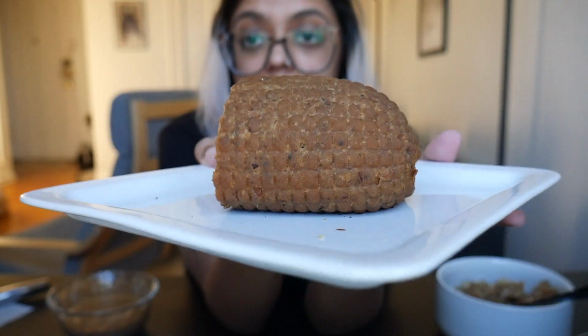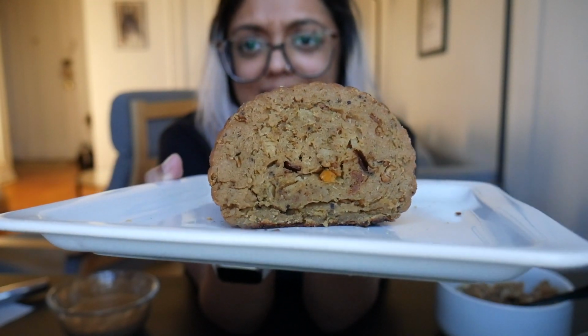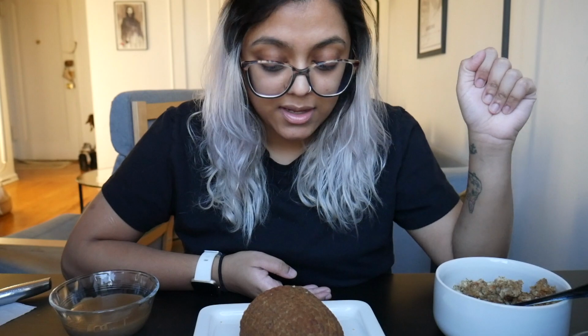So the next thing is the main, which is going to be our roast, a vegan roast. And speaking of roast, this is the roast from Field Roast. So this one, wow, it looks great on the inside. This one is highly recommended by a lot of vegans during the holiday season. Field Roast is like one of the top ones, and it was pretty cheap.